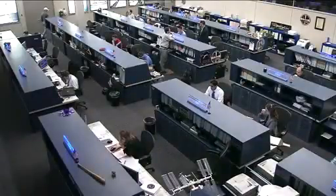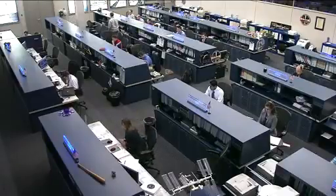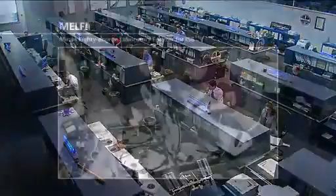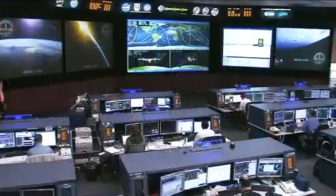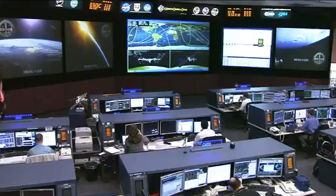Dan Burbank, the commander of Expedition 30, is working on quite a number of different experiments today, including Melfi. This is the -80 laboratory. This is a large freezer on board the station that is used to store different types of samples and experiments at really, really cold temperatures. You're seeing a picture of it here. He is basically going to be doing a nitrogen pressure check just to make sure that that Melfi is operating as expected. He is also going to be working on an experiment called BCAT-6. This is the binary colloidal alloy test. And he and the rest of the crew members also have several different crew Earth observation opportunities today.